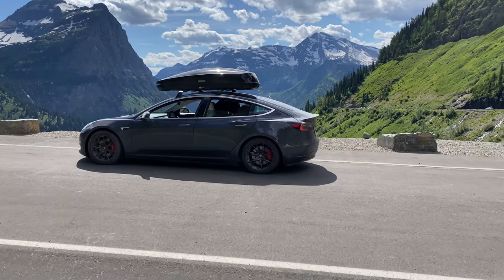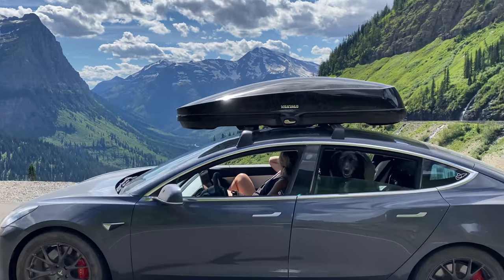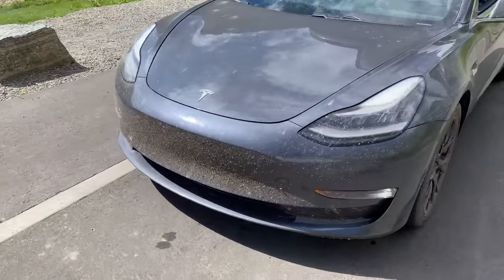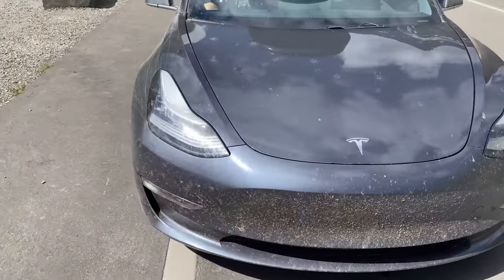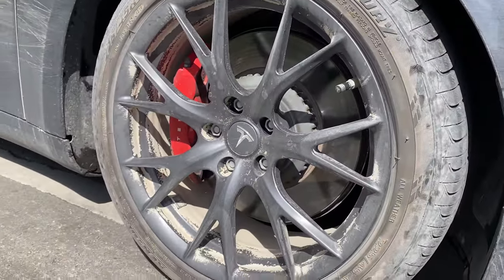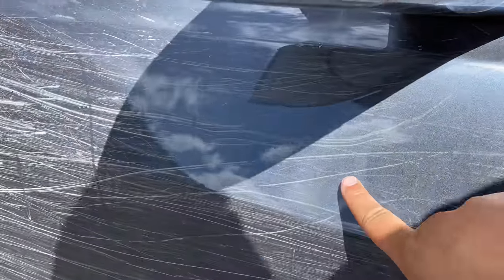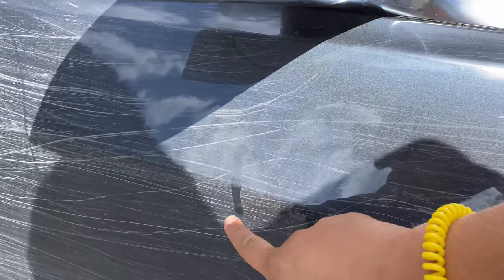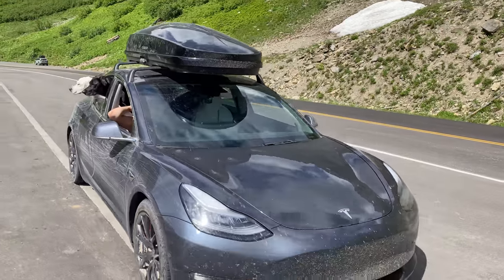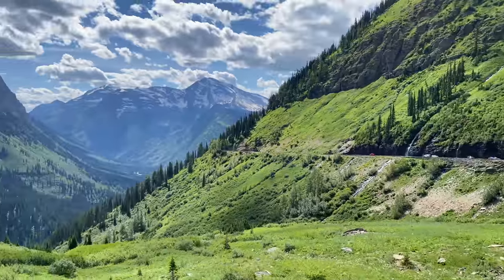The car is doing pretty well. We've gained about 2% on the way down already, and these views are just the best. Anyway, it's totally muddy, covered in bugs. Thankfully, we have paint protection film, so everything should be nice and safe. But yeah, look at that. They're not actually scratches. They're more like dirt marks on the surface of the paint. But yeah, I'm sure it's not looking so great even after we clean it. But what is looking great is that.